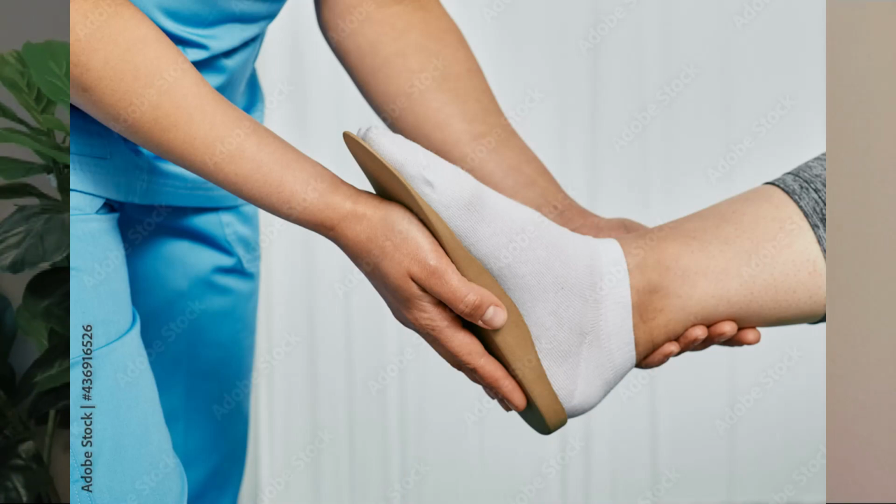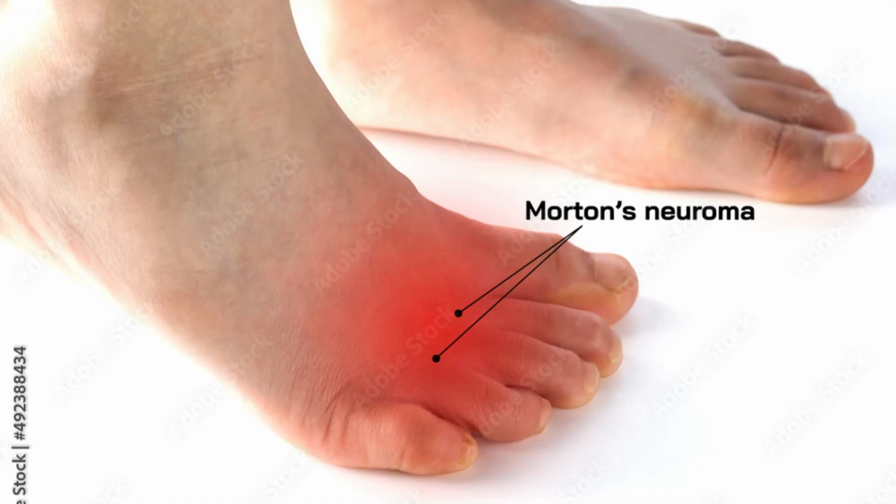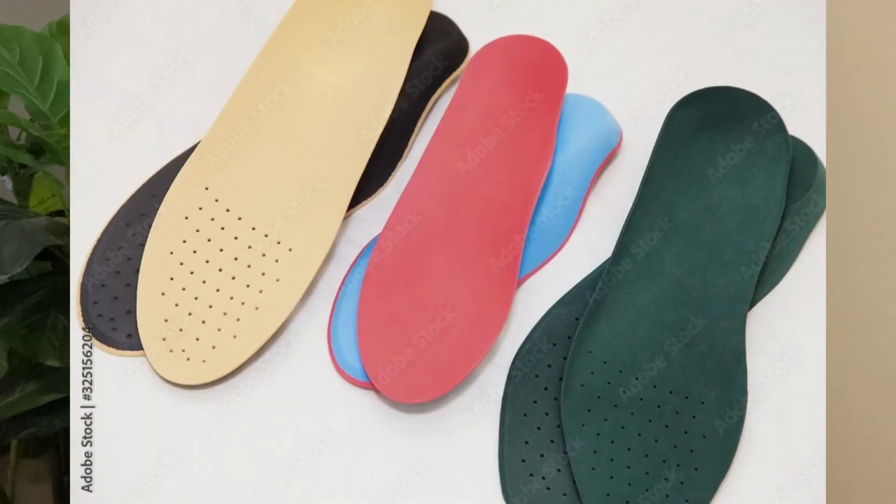I'll give you an example of one of my patients whose life turned around from using custom molded orthotics. She had chronic neuromas for years, and it would hurt her. She'd get stabbing pain at the ball of the foot, shooting pain out into the toes. And she'd tried other orthotics, the generic ones, the softer ones, which don't always work for everybody.